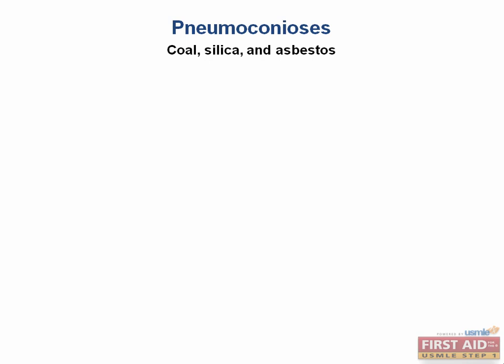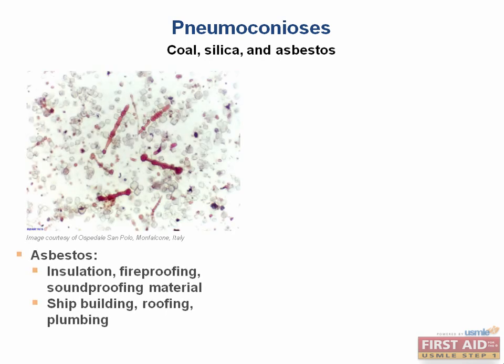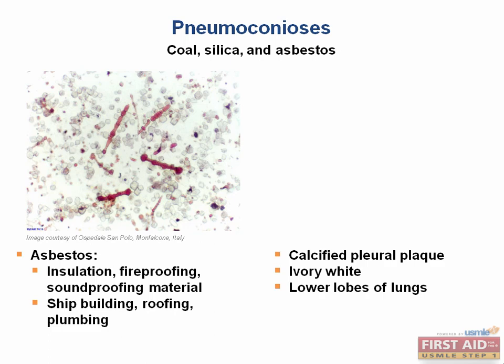But the association asbestos has with mesothelioma is much more commonly tested on the board, so let's spend some time with this. So what is asbestos? Well, it's a silicate mineral that was used for a lot of things, including insulation, fireproofing, and soundproofing. Therefore, you typically saw exposure in industries like shipbuilding, roofing, and plumbing. Unfortunately, exposure classically causes calcified pleural plaques, which appear ivory white. In particular, the straight fibers are more carcinogenic than the curved ones.